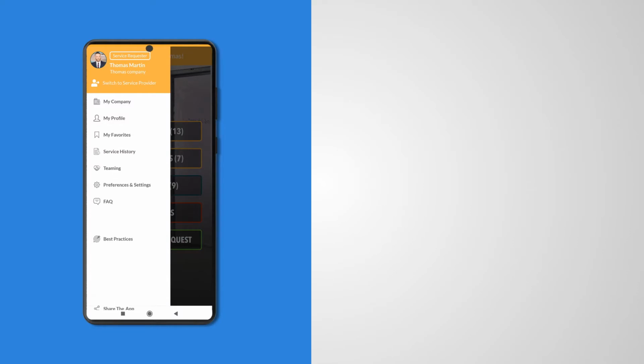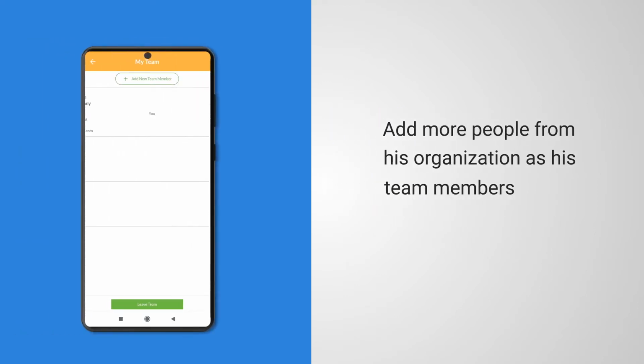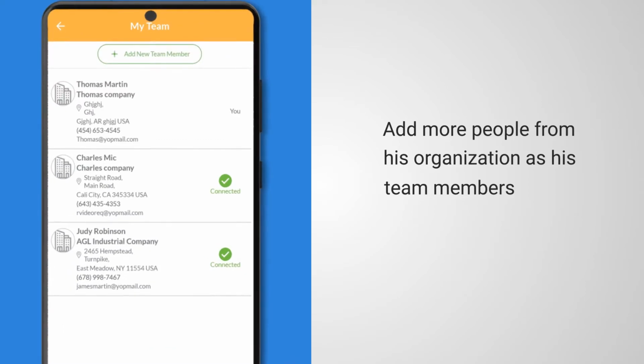The hamburger menu on the left has all the quick links, like best practices, FAQ, update profile, and team information. He can add more people from his organization as his team members for them to handle requests and responses.